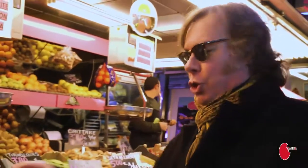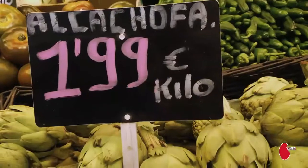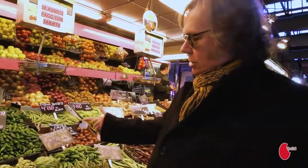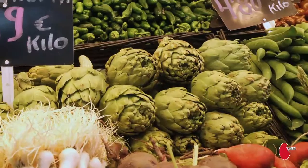Another one of my favorite winter vegetables is the artichoke. My daughter hates them, I love them. You can steam them, you can roast them, you can stuff them. They're very versatile. Make sure that the leaves are tight and packed together. That's the sign of a good, fresh artichoke.